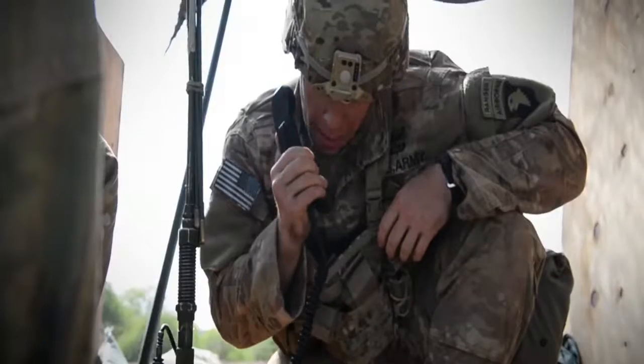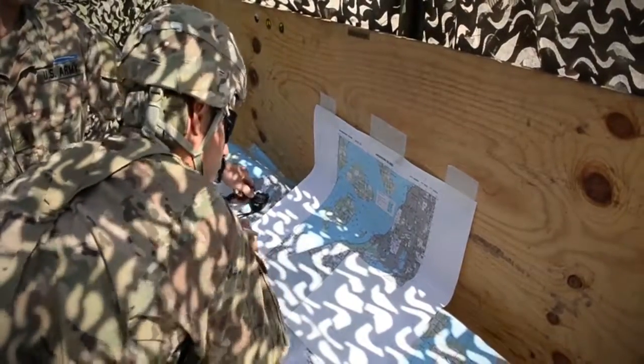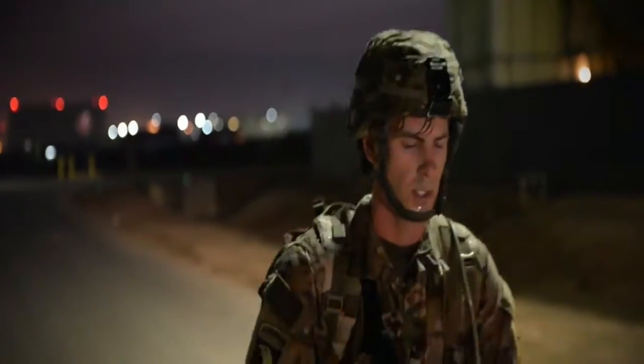The biggest takeaway from the Expert Infantryman Badge, or EIB, is that obviously it's a mark of distinction within the infantry community. It sets them apart from their peers. They're experts at their craft.